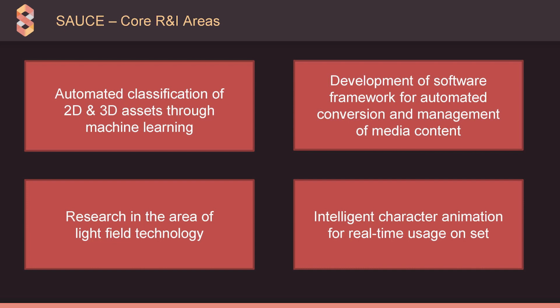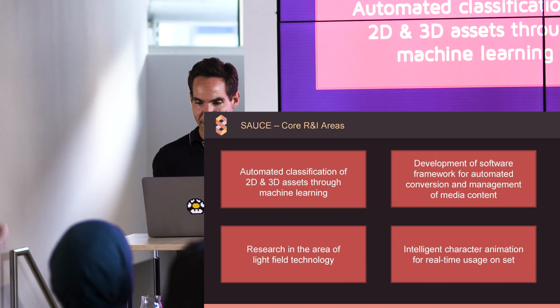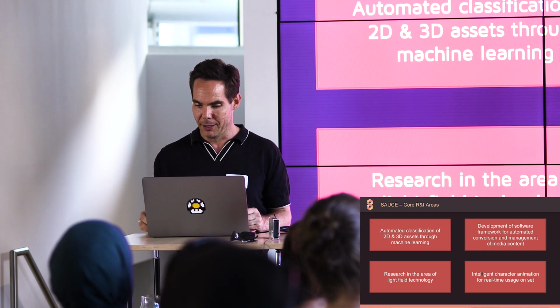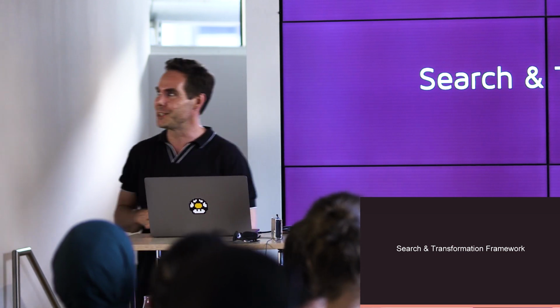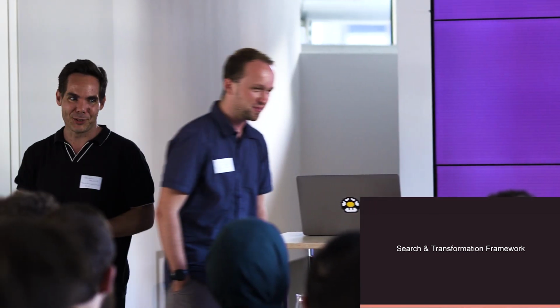The fourth field is research into light field technology, and there is actually a big body of work that's been done there, which Jonas will present in a moment. And intelligent character animation for real-time usage also on set, and we'll get an introduction of that as well. With that I hand over to Jonas, who's going more into detail of the individual topics.